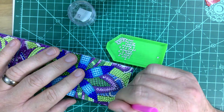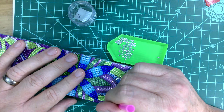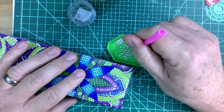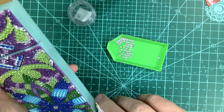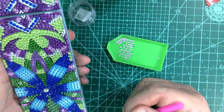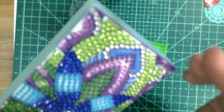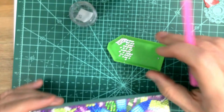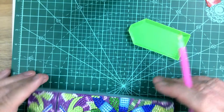Okay. Let's get these number fives down. Make sure there's none left. Number five. That's all a number five. Woohoo! Check that out down there, though. There we go. The little outline of that heart shape there, the white diamonds. Okay. Those are complete.